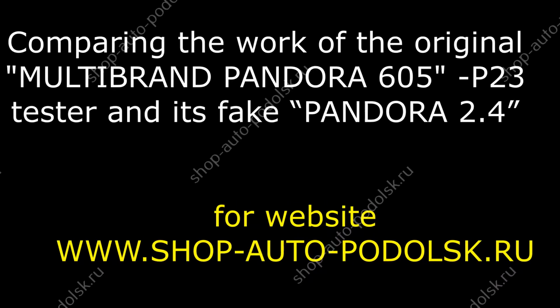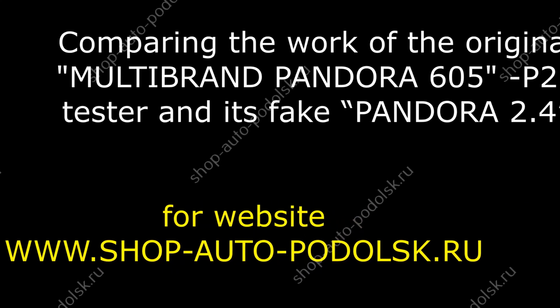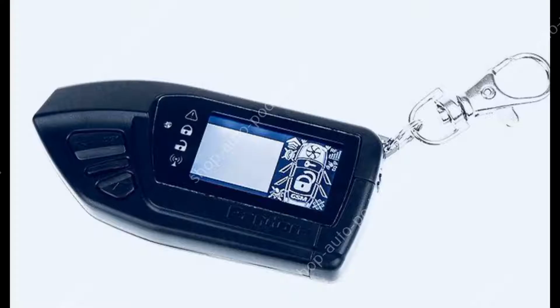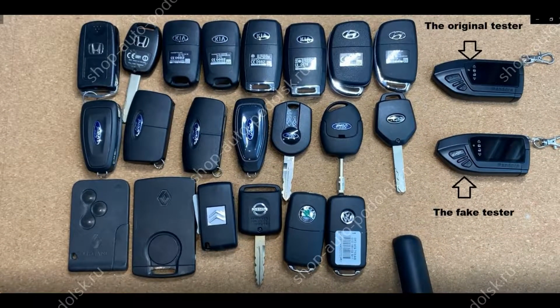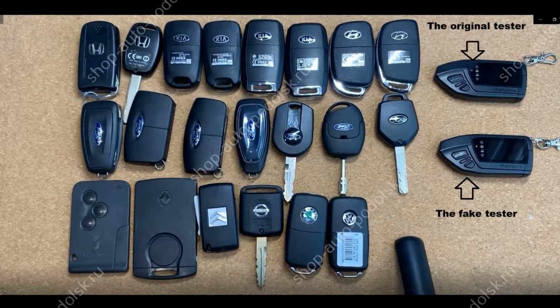Hello! This video compares the work of the original multi-brand Pandora 605 P23 tester and its fake, the Pandora 2.4. This is the original multi-brand Pandora 605 P23 tester. The tested keys are from different car models.